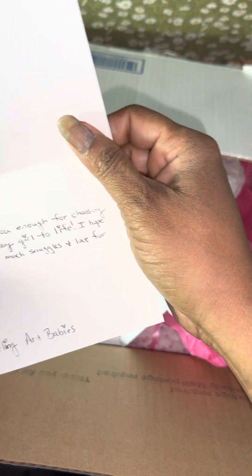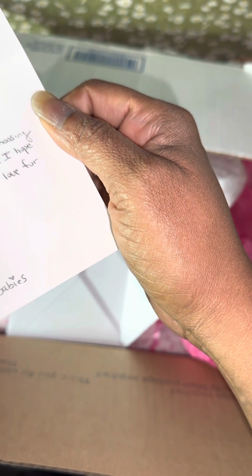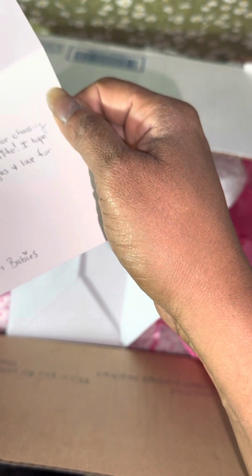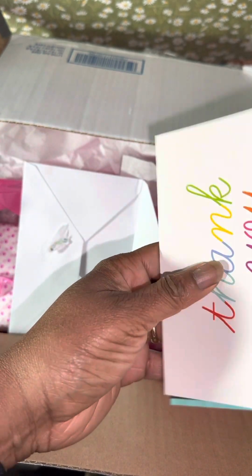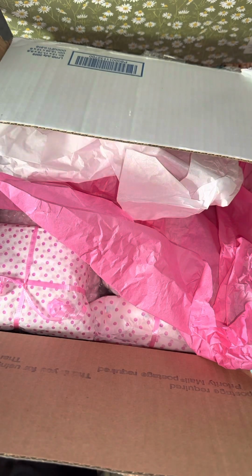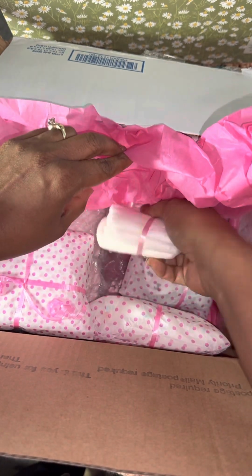Very nice. And the card says, Vanita, I cannot thank you enough for choosing me to bring your baby girl to life. I hope that she brings you much snuggles and love for years to come. Enjoy. Tanya at Darling Art Babies. So very nice. Very nice handwritten note that gives it a little personal touch, which is nice. I love that when artists take the time to put little personal things in there.